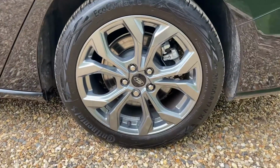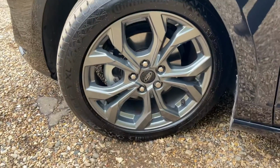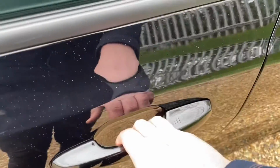Give you a nice look at that. Now following that all the way back down to the near side front wheel. There we are. So that is a 360-degree tour of the exterior now. So don't forget as well, that's worth noting, keyless entry is on the passenger door as well. Lovely. Just as it started to rain.